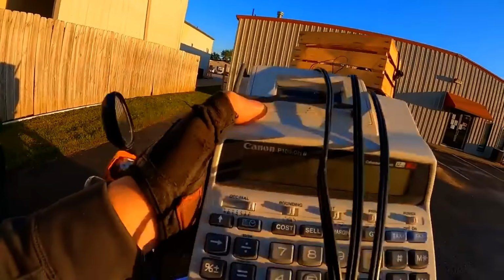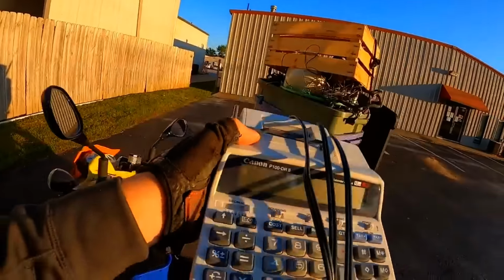Sure is clean looking. What do you think? It looks like it's almost totally unused. Might hang on to that one.